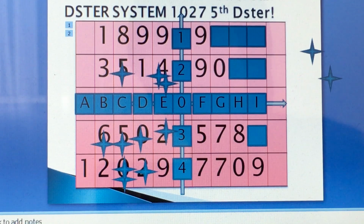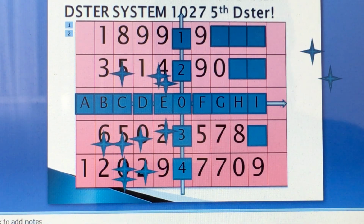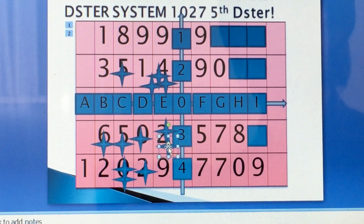So the last one was 117 million. Now, after 117 million, went to 120 million. And that Dster did good. Now, this is where the Powerballs are. 24 also in Quadrant 1 and 3. Again, that's amazing result with that Dster. Amazing result.